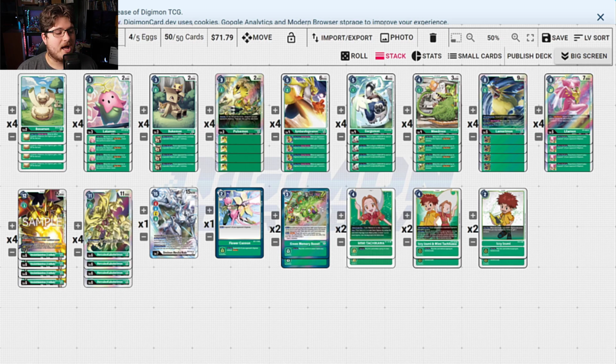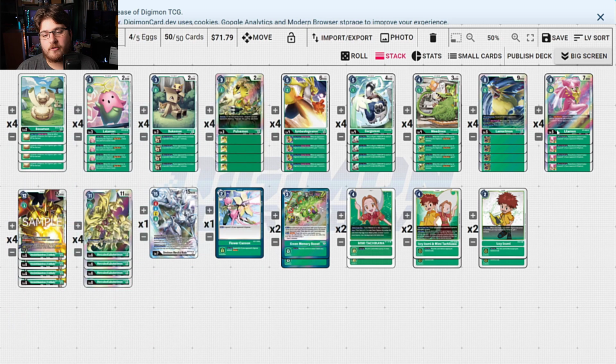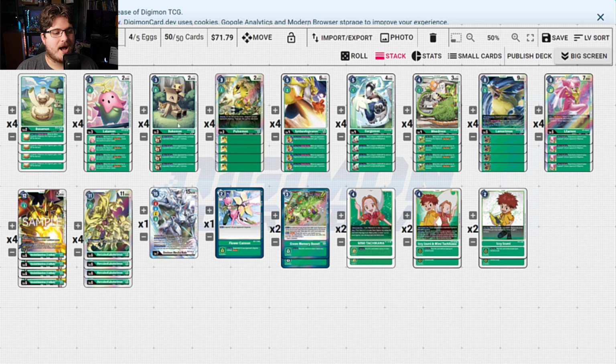Then Lilamon. This is when this Digimon is trashed due to the activation of a Digiburst, return this card to its owner's hand. Really very powerful with Lilamon. Just be able to suspend, maybe get a Weedmon and Lilamon. So Lilamon can just go weep, gain memory, and get a free Digi Rookie back out of the deal. So, not a bad trade-off.